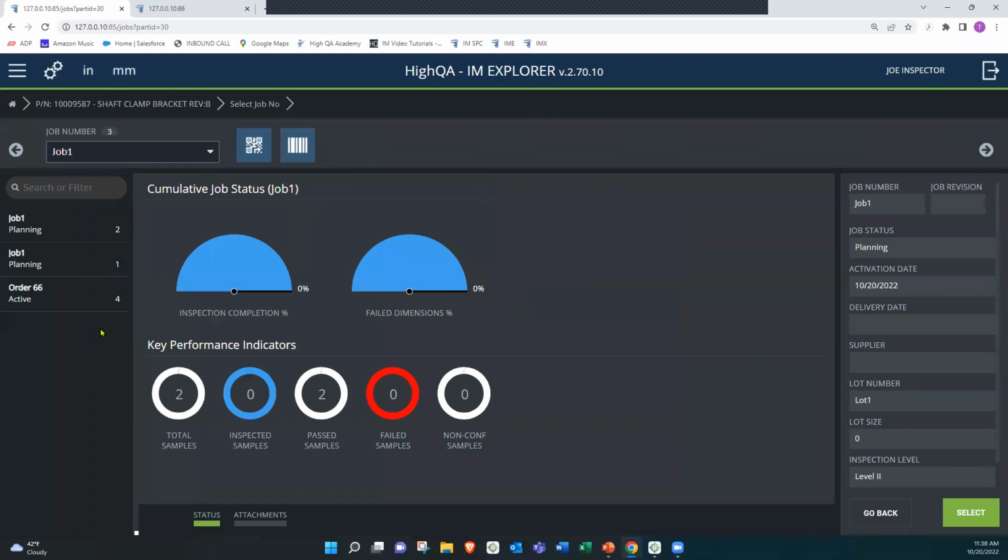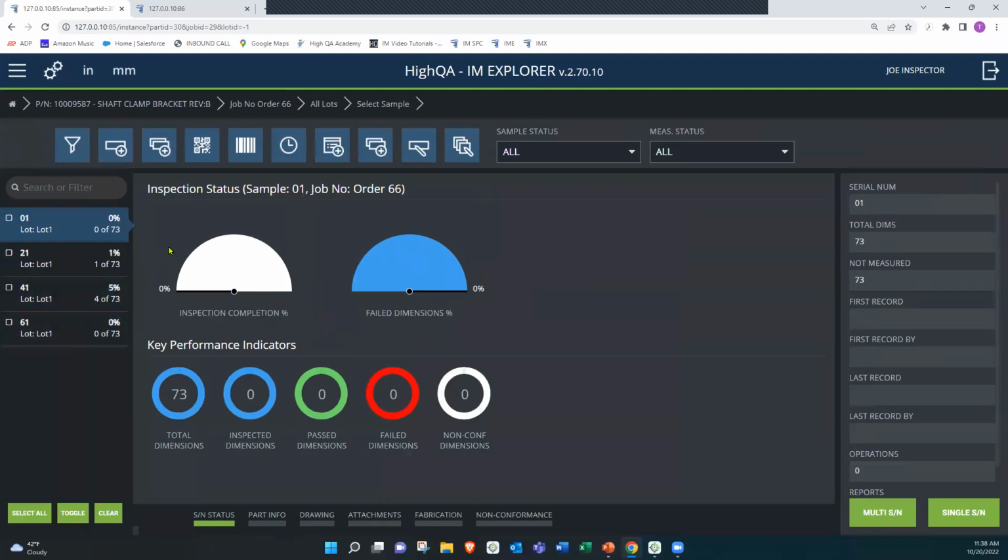And then when you go into the job itself, you can see we have a really neat dashboard that shows, hey, how complete is this inspection? Are there any bad or failed dimensions in it? Very easy to see. And now that I'm in this lot, if it happens to be broken into lots, you could see multiple lots here, but you'll also see samples right here, right? So this is where we want to tie some information together, right?